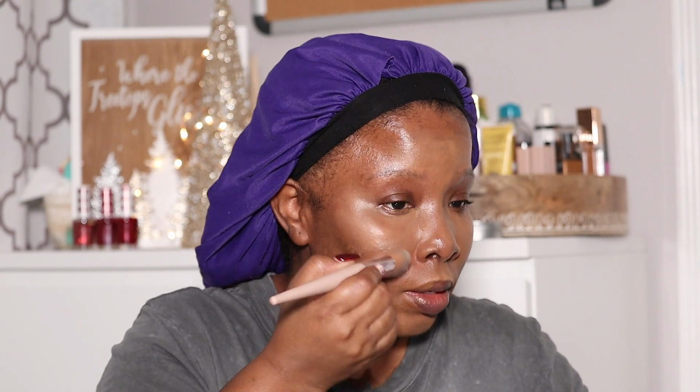Gonna go in with my Charlotte Tilbury Hollywood Flawless Filter in the shade 6 Dark Tan. Put a little bit on the back of my hand and use it in the areas. I'm gonna take my Fenty Beauty foundation brush and just put it on the areas where I would normally highlight, just to give my face some highlight.